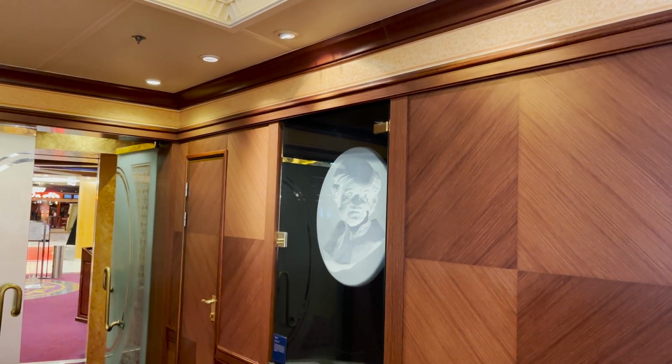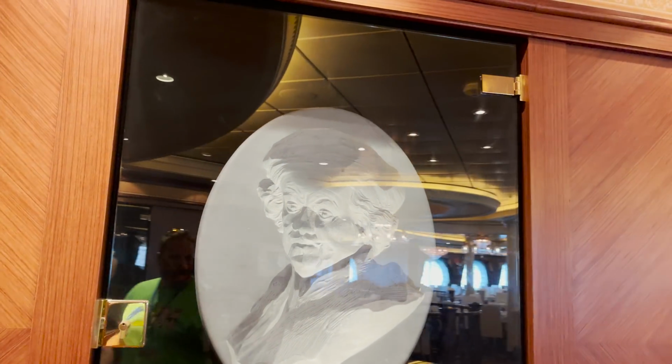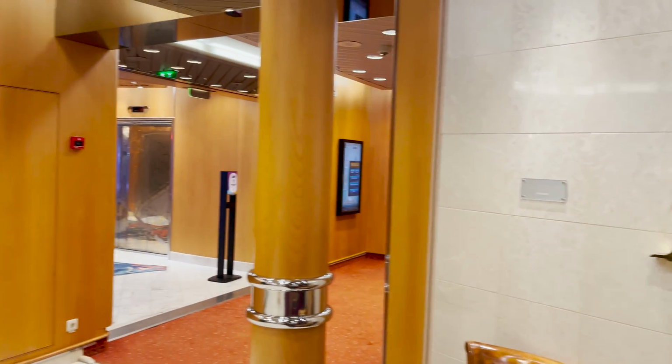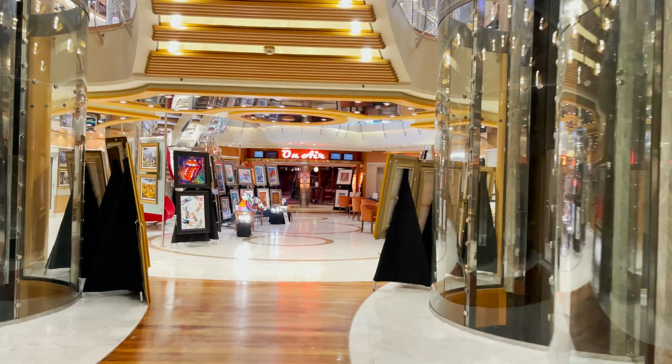Whoa, and as we head out, I gotta show you this. This is like Haunted Mansion here. The busts that follow you home. That is really cool. So that's the very aft part, very back part of the deck, is the main dining room. Now we're gonna walk forward here.